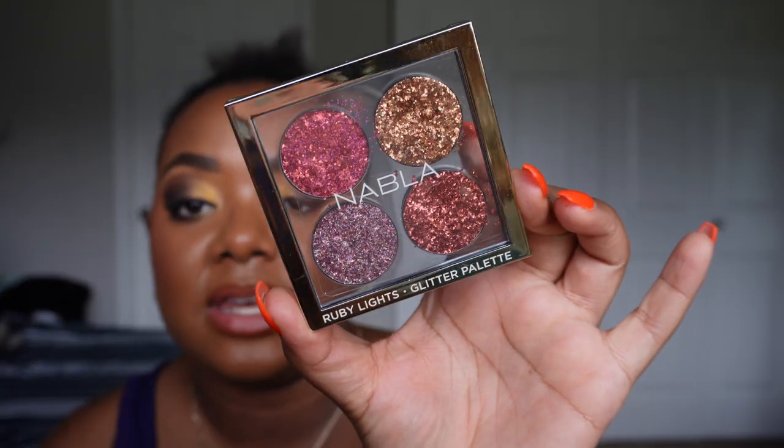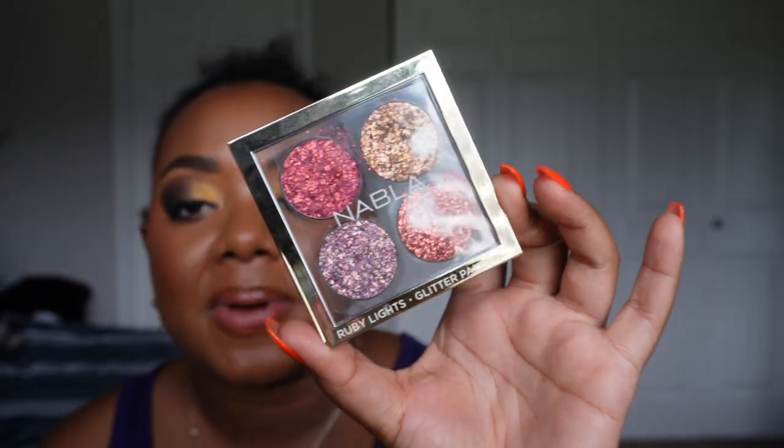Okay, now back to eyeshadow. So I've decided to declutter my Nabla Ruby Lights Glitter Palette. It's a beautiful palette. It's glitter eyeshadow. It is self-adhering, so you don't have to put down glitter glue. It already has whatever base or thing that's used to combine the shadows in there. You don't need to apply anything else for it to stay down.